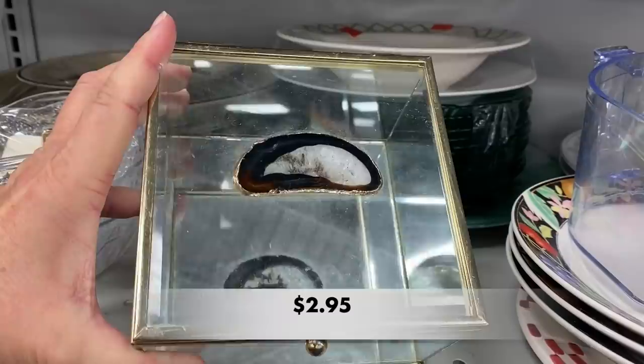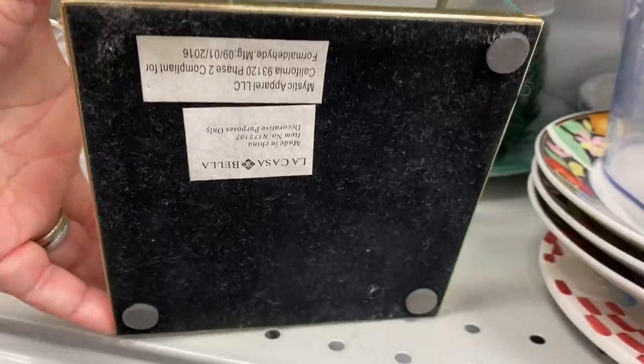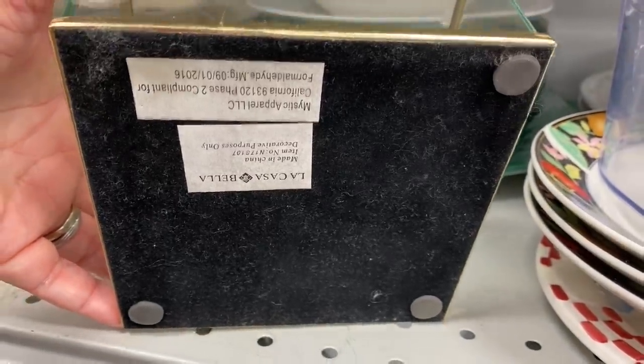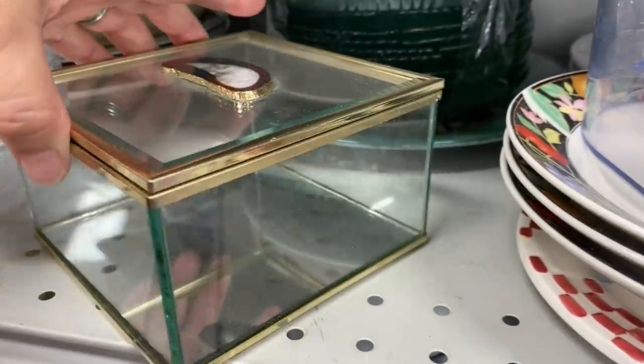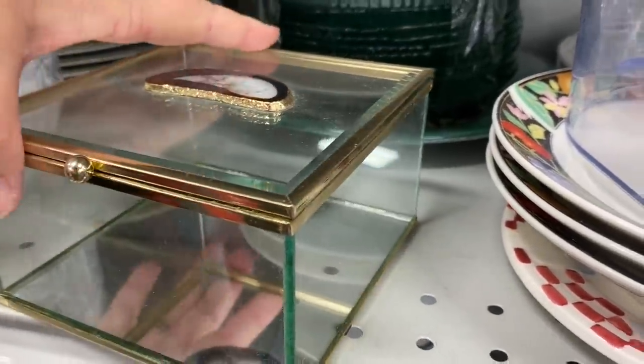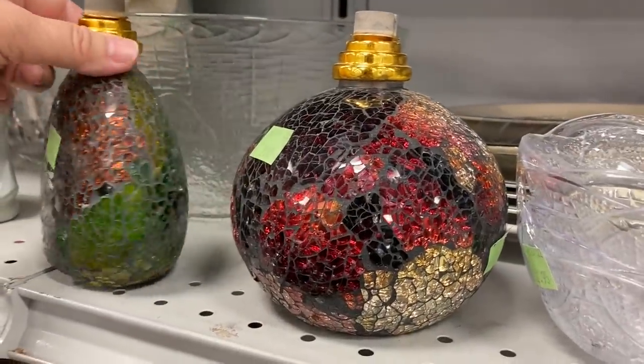I found this brass and glass jewelry box. I love that it has that piece of agate on top and that it's finished off with that gold around the edges. This is such a cute box. It's beveled on top, it has that mirror, and I think it'd be a great gift.